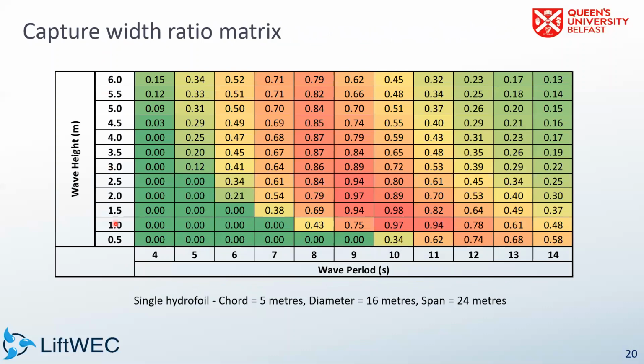And indeed, if we look at a range of different wave heights and wave periods, this is for a single hydrofoil, so it's different from the model there. It's just a single hydrofoil moving around with a diameter of 16 meters, a span of 24 meters, and a chord of 5 meters. You can see that there's an optimal condition here, around 2 meters and 9 seconds, where we're getting close to 1. And then it moves off away from those optimal conditions because the drag starts to become more significant. It's no longer in its optimal condition. But this is for a fixed diameter.